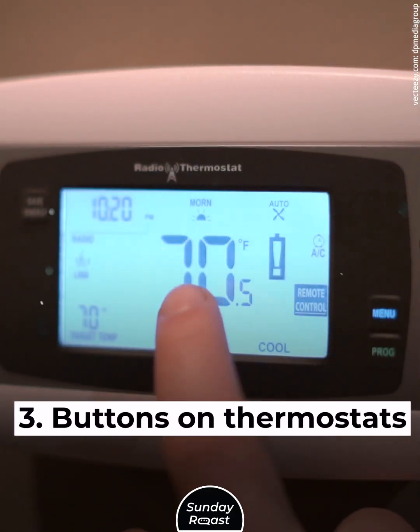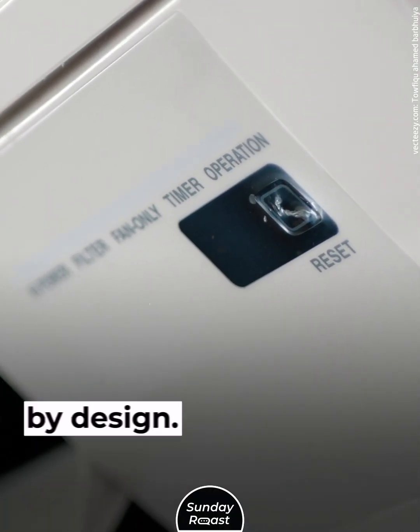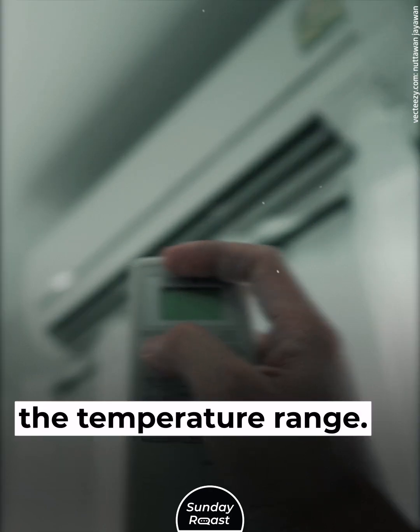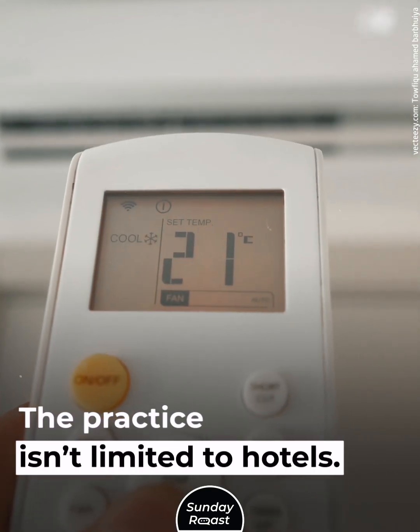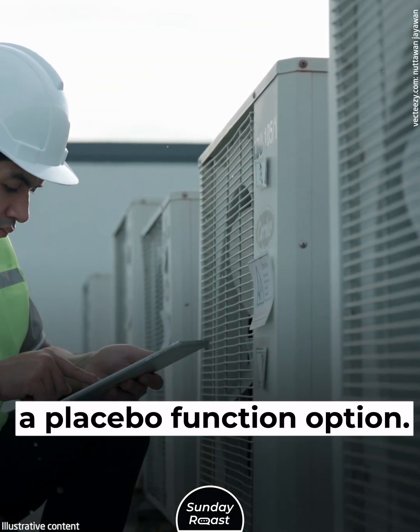3. Buttons on thermostats. Sometimes thermostats can be deceptive by design. Thermostats in hotel rooms limit the temperature range. It is done to reduce energy costs. The practice isn't limited to hotels. Some models even include a placebo function option.